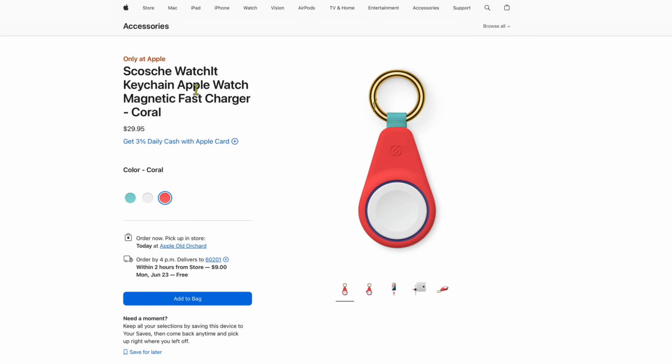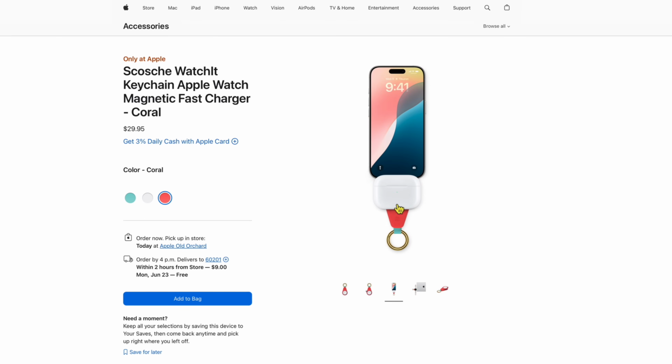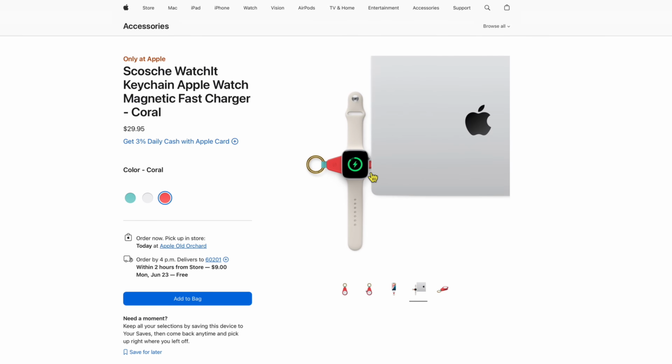This is a Watch It keychain Apple Watch magnetic charger. This is kind of interesting. So this actually is just a keychain with the little plug here. You can charge this device up. And then you can plug it in somewhere into your phone and grab power from the phone. And then you just basically put your AirPods on here and it'll charge the AirPods. So again, you can plug it in here into your computer and then charge your watch on it. So it's like a little keychain you plug in.